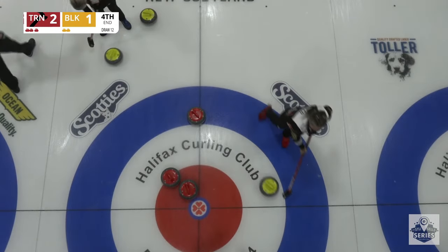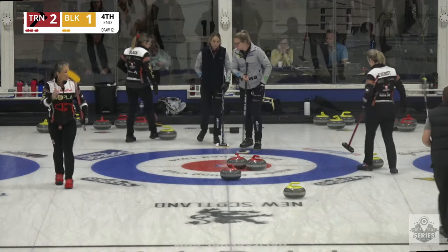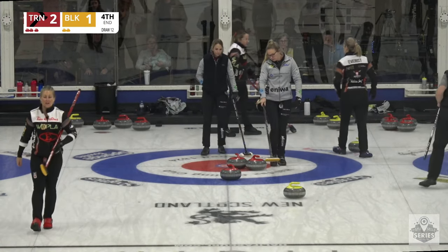That was a nice throw. He's right behind her. I think it just wasn't as straight as they thought. There was a bit of curl there. Shrift.